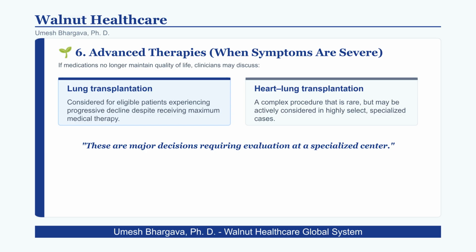When symptoms become severe despite maximal medical therapy, clinicians may discuss advanced options such as lung or heart-lung transplantation. Because these are complex and rare procedures, they require evaluation at a highly specialized medical center.